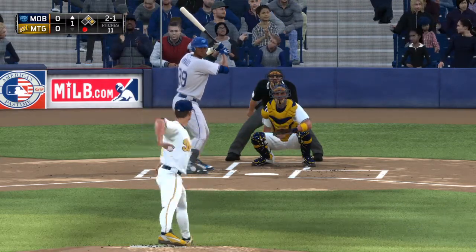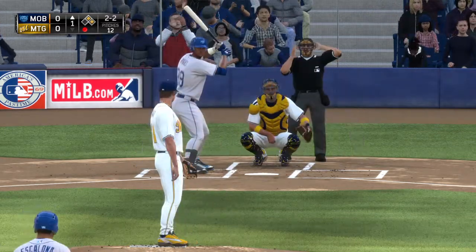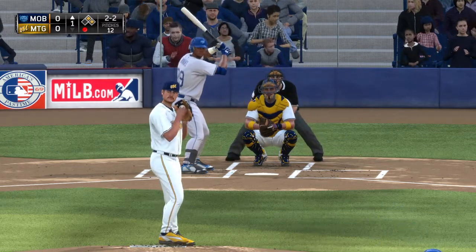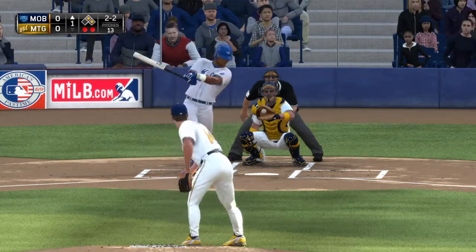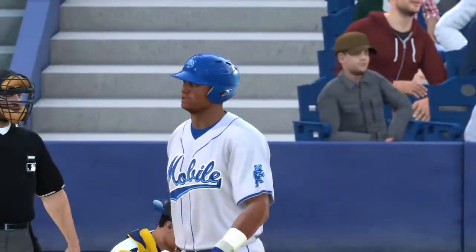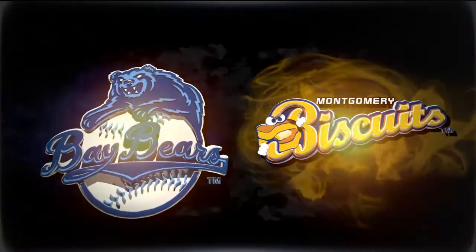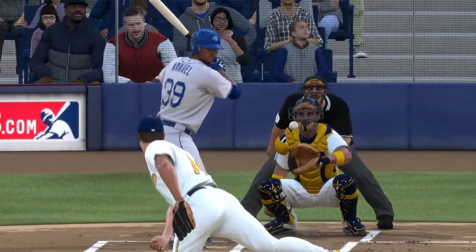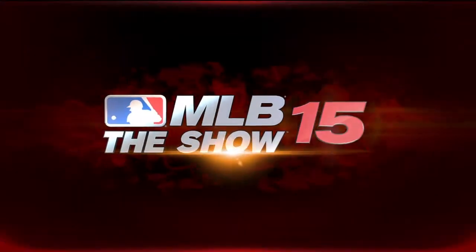Here's the 2-1 pitch. And this pitch is hit foul off to the left and out of play, so the count goes to 2-2 now. Sets the 2-2 pitch. Oh, and he can't catch up to the fastball as he swings and misses for the second out. Boy, this has been a real nice series for him so far. That's 6 strikeouts right now in this series alone. Man, that's a rough weekend at the ballpark.